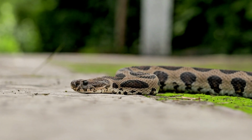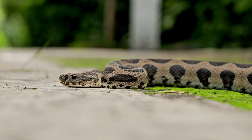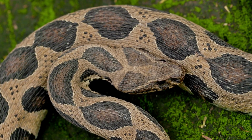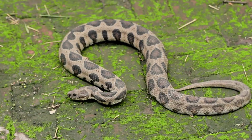The Russell's viper is a venomous snake found in South and Southeast Asia. It has a thick body with distinctive chain-like patterns and is usually brown or yellowish. It is aggressive when threatened, and its bite can be very dangerous, so people should stay away.